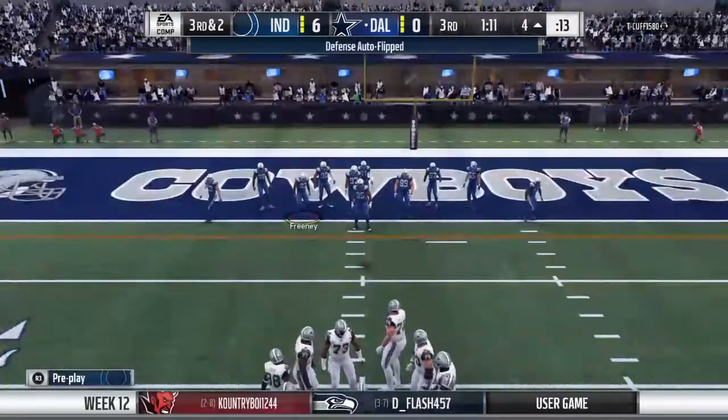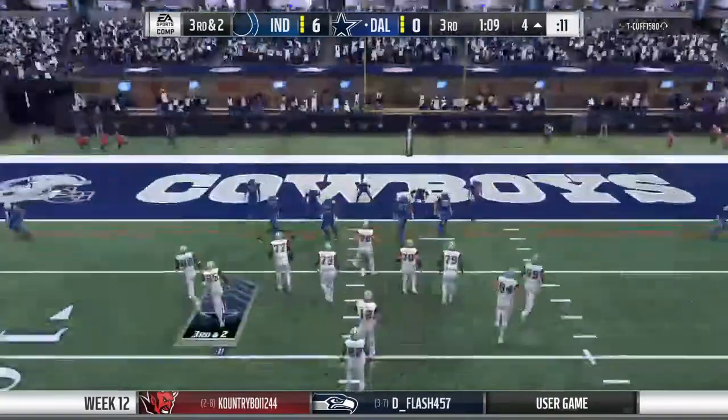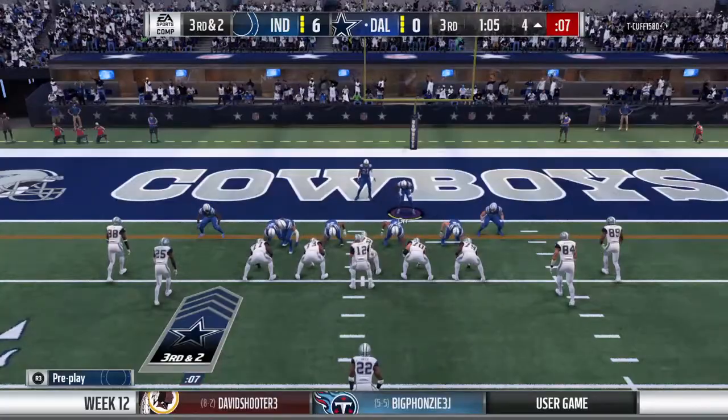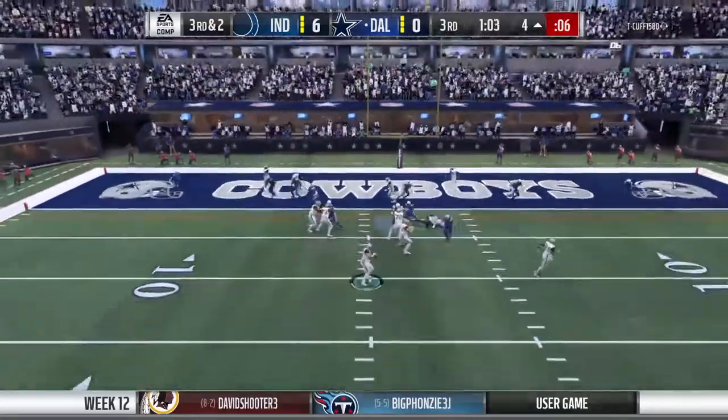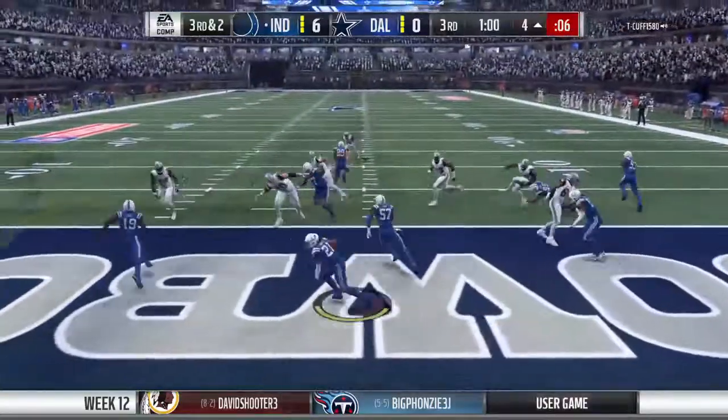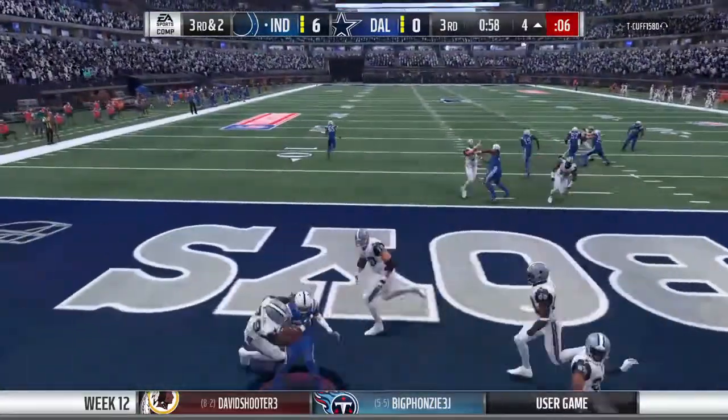The Cowboys on 3rd down. They've struggled to the tune of 2 for 8 so far. This time they face a 3rd and 2. They'll set up to throw. And this is going to be intercepted. Picked off by Malik Hooker.